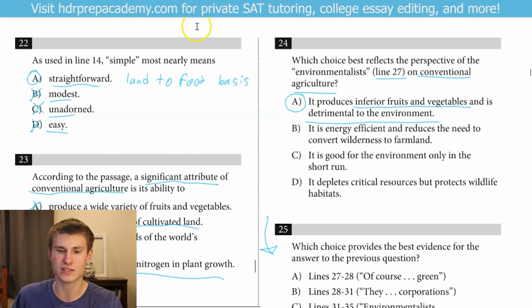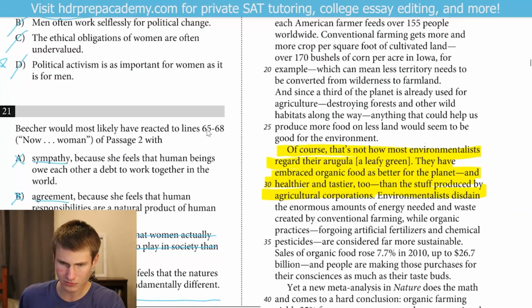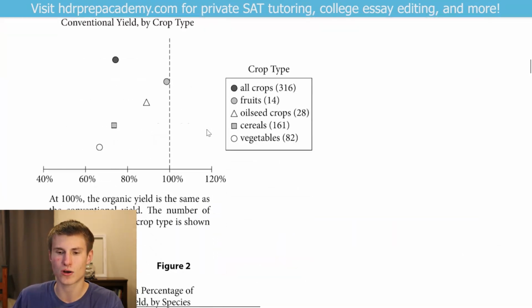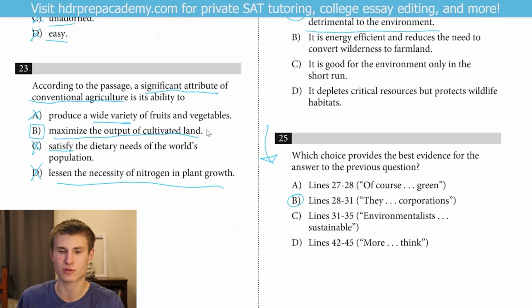Well, we know our evidence because we just highlighted it, but we'll go ahead and get the line number just to show you. We see it's going to be right here, where we say they have embraced organic food as better for the planet, showing it's better for the environment, and healthier and tastier. So they believe organic is better overall than conventional agriculture. Okay, so as we can see, our answer has got to be answer choice B for number 25.